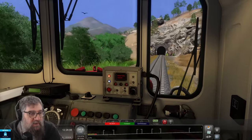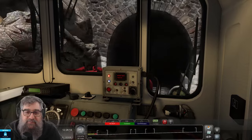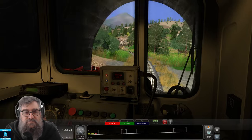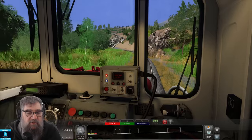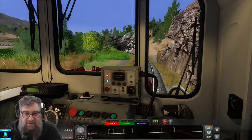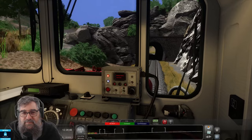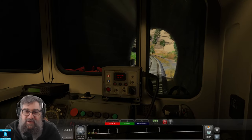I do see what he means though. This doesn't feel like 110 kilometre an hour territory to me. I'm quite happy cruising through here at 60. And this locomotive doesn't have dynamic brakes, so taking it down would be fun. You're going to need to learn the air brake, because if you don't, you're going to go pretty quick. It's 80 kilometres of down. Lots and lots of down.